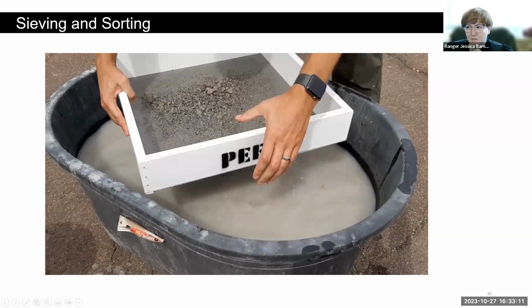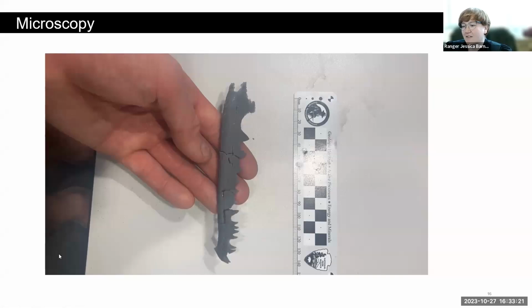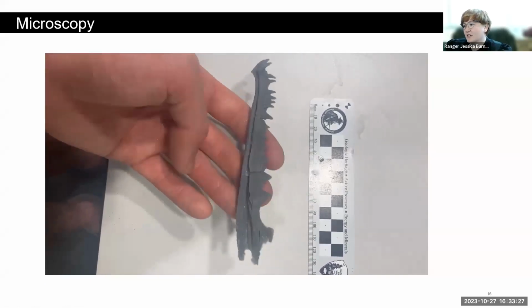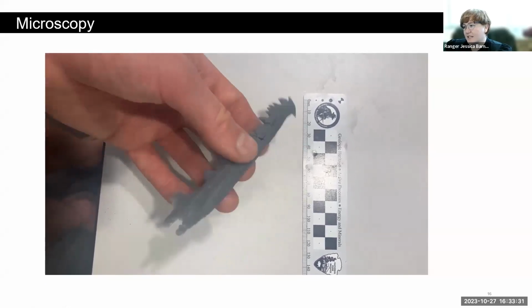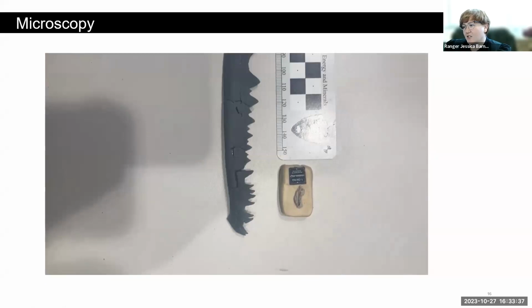Apologies. So then we have microscopy. You'll want to use a microscope for any kind of microfossil sorting. This is kind of an example of the difference in what we see. So we have our lovely 3D printed model of a fossil that was micro CT scanned. And that comes from our jaw just right over here.